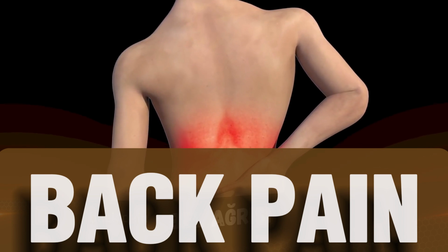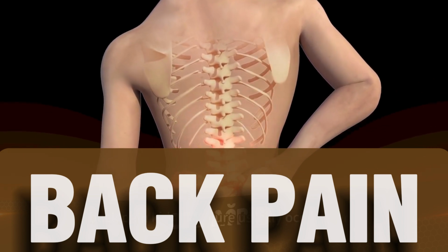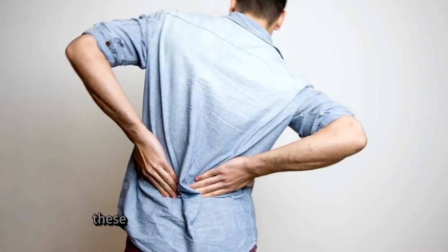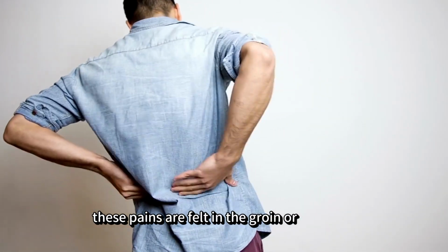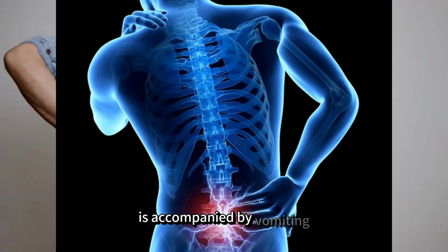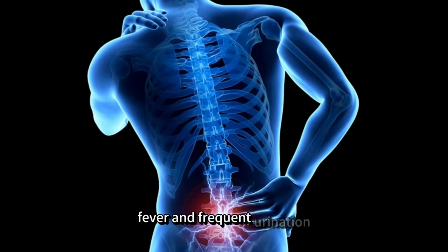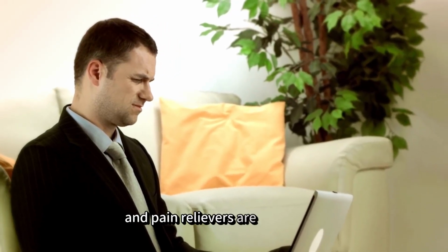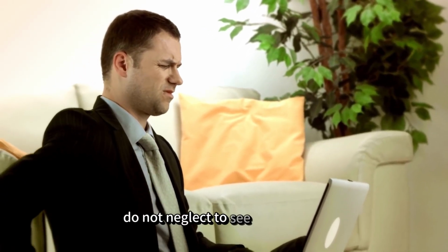Back pain. Kidney failure usually occurs deep and causes back pain immediately below the right rib cage. These pains are felt in the groin or hip areas. Back pain due to kidney failure is accompanied by vomiting, fever, and frequent urination, which are common problems. Normal back pain is more local. It occurs suddenly and there is no fever. If you experience back pain and pain relievers are ineffective, do not neglect to see your doctor.